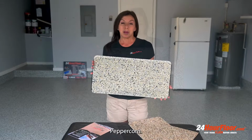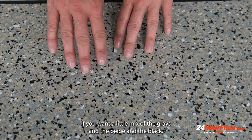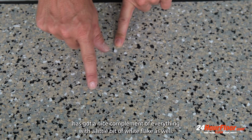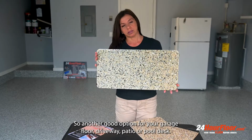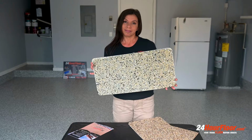Peppercorn. Great color if you want a little mix of the grays and the beige and the black in there. So it's got a nice complement of everything with a little bit of white flake as well. So another good option for your garage floor, driveway, patio, or pool deck.